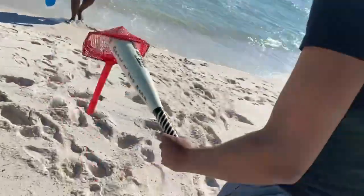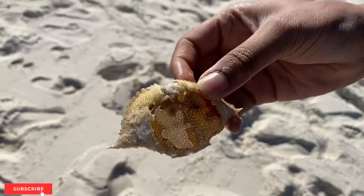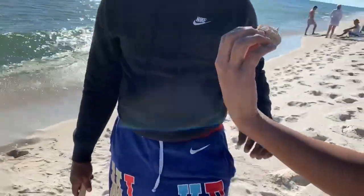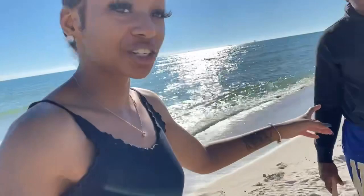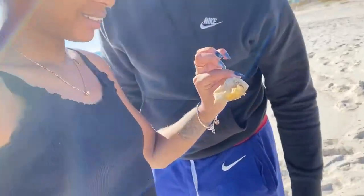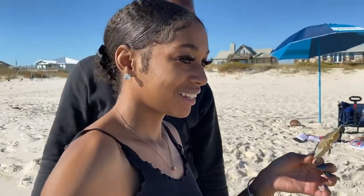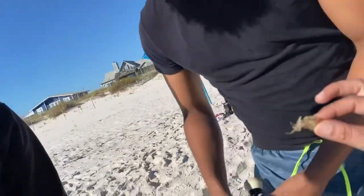Let me see. Yeah, that's hard. I don't know if it's alive or not, though. Wait, where's the legs and arms? Yeah, I'm tripping. Yeah, it's dead. You can smell it. Oh yeah, he's allergic to crabs. I forgot. But yeah, that's dead, because it don't have the arms or legs or nothing. Oh, he might have shed his shell. That's it. Oh, that's hard, huh? Shrimps. Oh, that's crazy, y'all.